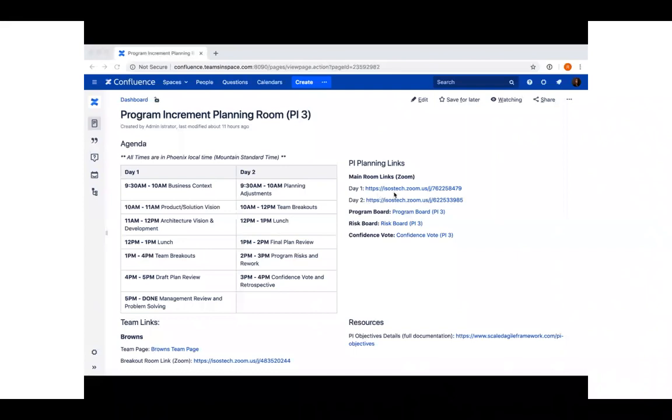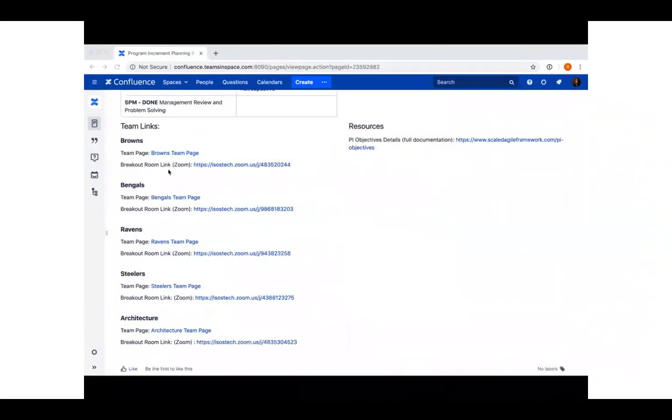This page should contain links to the Zoom sessions for each day, a link to a program board, a risk board, and a confidence vote page. You can surface the information in these pages using the Confluence page include macro, though this is not a necessity. The page should also show easy to find links to the individual team pages as well as their breakout sessions. Finally, you should include a small section on additional information that may be useful for the people involved in your PI planning to complete their tasks.